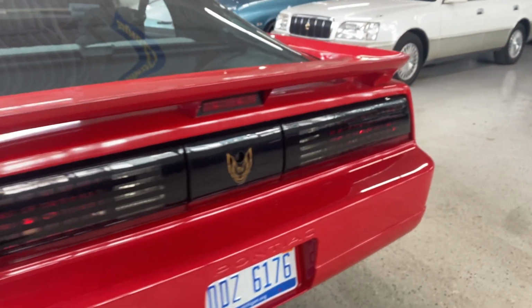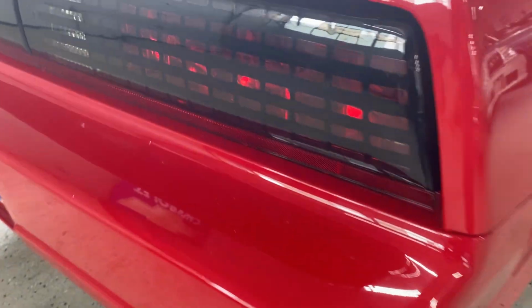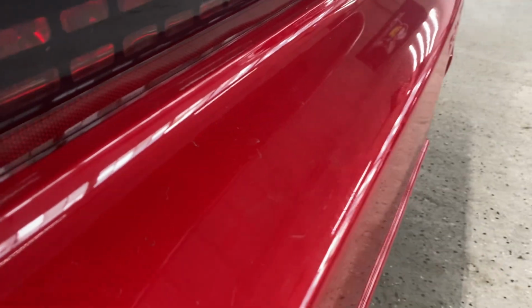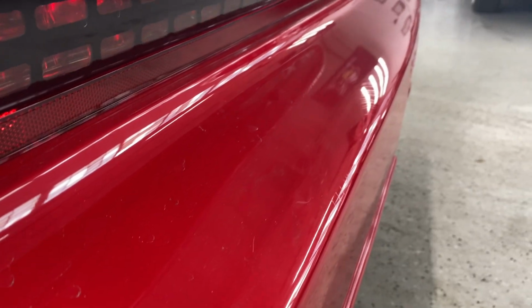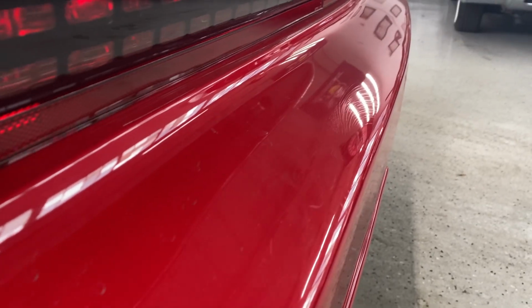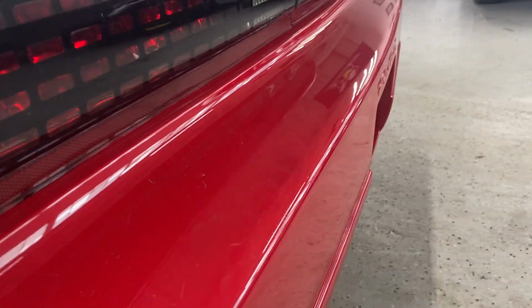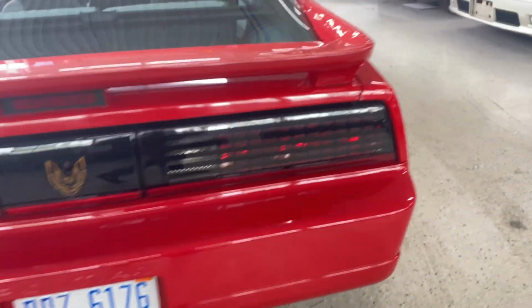There's one spot on the bumper I wanted to point out as well. Let me see if I can get it on the camera. It's just starting to spider crack a little bit. It's really hard to see. It's right in this area here. I know it's hard to get it to focus, but you can see it when the light hits it sometimes. It's just got a couple little spider cracks right in this area. On the passenger side of the bumper, it doesn't really have that issue, more so on the driver's side.